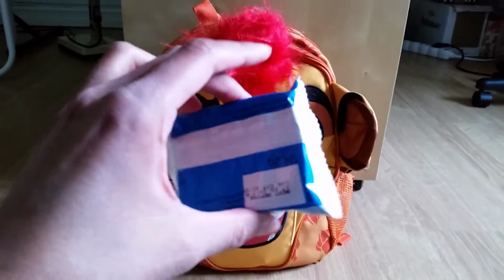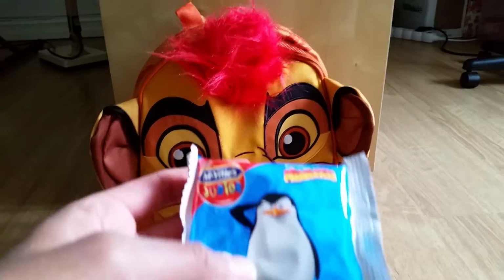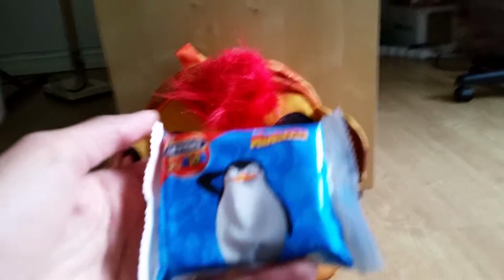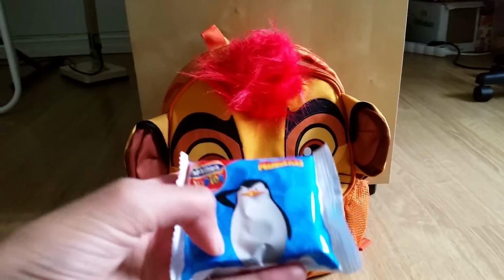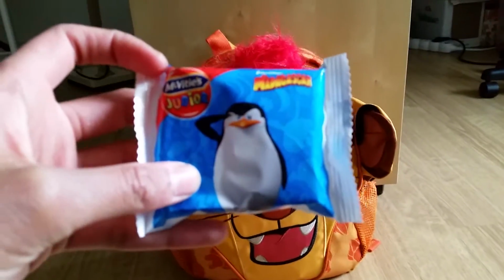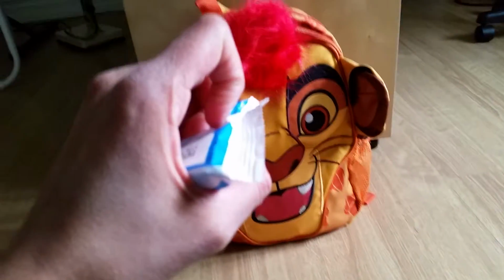All right. Oh, look, it's some candy. It's some kind of cookies with DreamWorks. They have really yummy cookies with DreamWorks. Cool. And this is from the DreamWorks Madagascar movies. And here we have, also from the movie with the Penguins of Madagascar, Skipper. Cool. Let's open this one up.